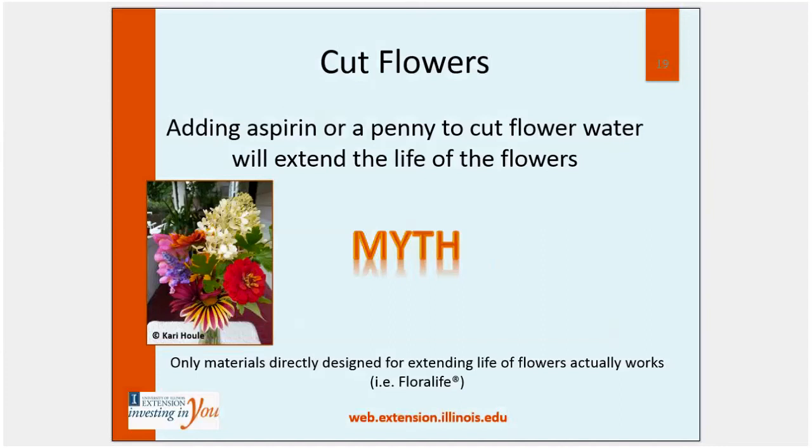One of the other things that you can do too, if you're collecting cut flowers from your garden, is either put them directly into water as soon as you cut them, or if you cut them and then bring them inside, recut the base before you put them into the vase. After you cut the flower, it's going to try to seal off to minimize moisture, and that seal is going to inhibit water uptake.